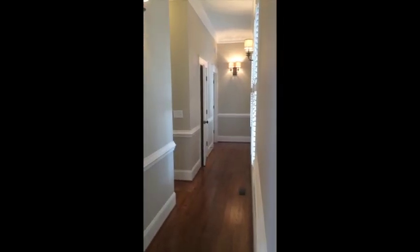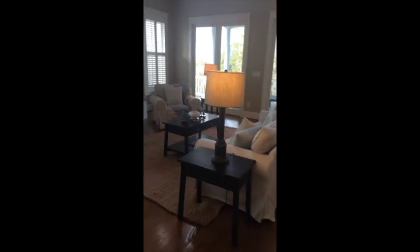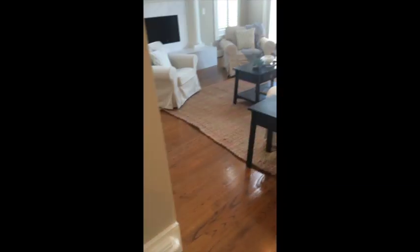Down to the right here is your master suite, and that's a half bath on the left. We'll see that shortly. The door to the left is your stairs down to the garage area. And the door to your right is a closet currently, but this would be your elevator shaft. Stairs down to the garage and storage area.